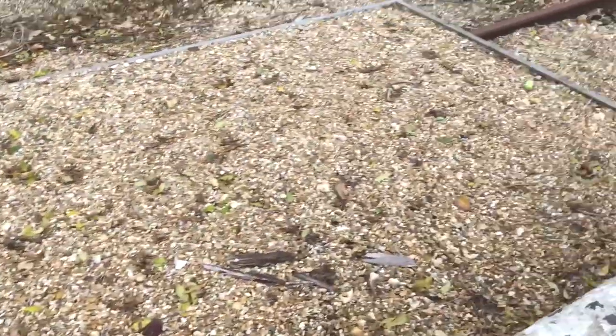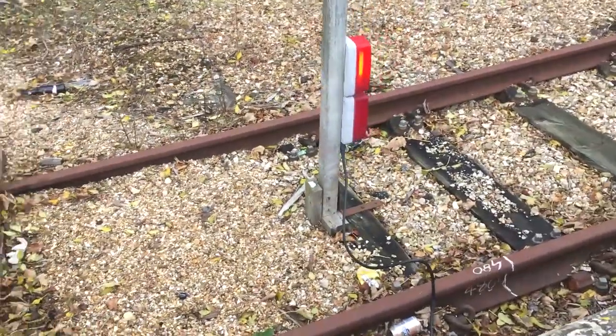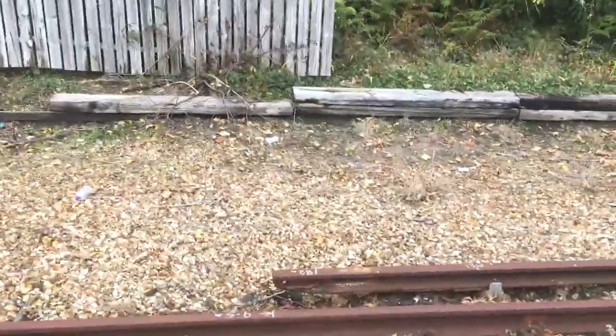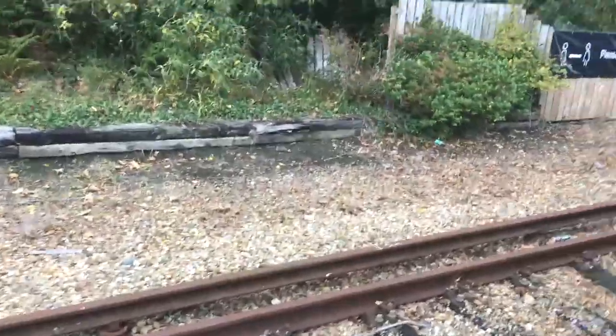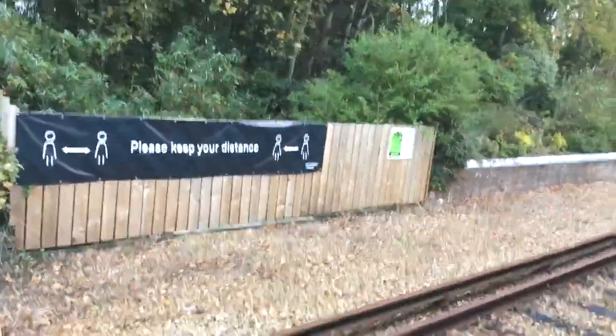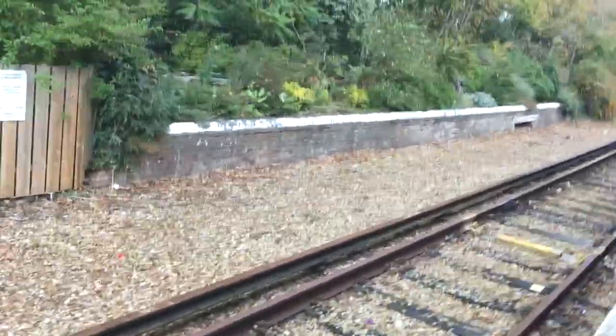Now, before the train hits the buffers, you've got this post here, and this gravel pit over here to stop the train from overrunning. So they do have a lovely herb garden, I think, just like Ryde. I'm just walking up to the end of the platform. And I can get down the line.